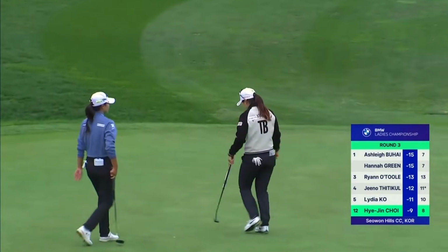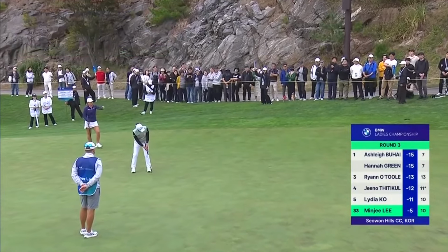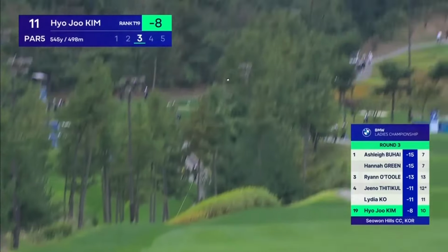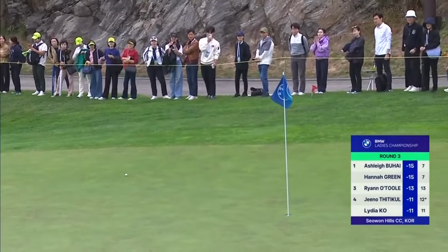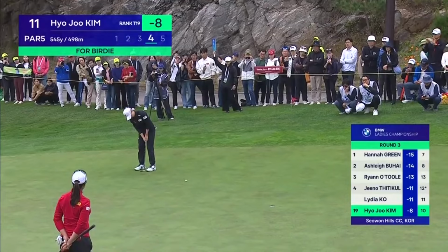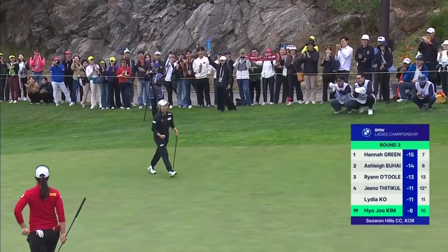No jacket to this point. This to get to six under at the 11th. Nicely done. At the par five, 11th. Few shots we have seen here at 11. That's just bogeyed 10. Six-time LPGA winner gets it to 9 under par.